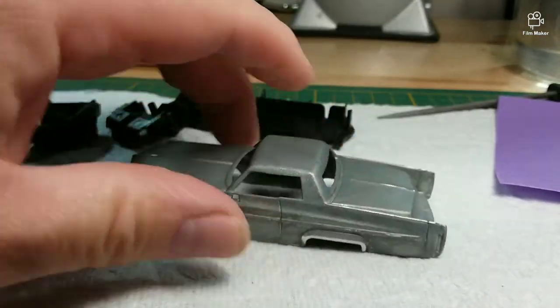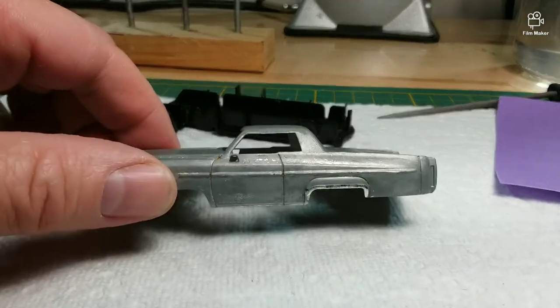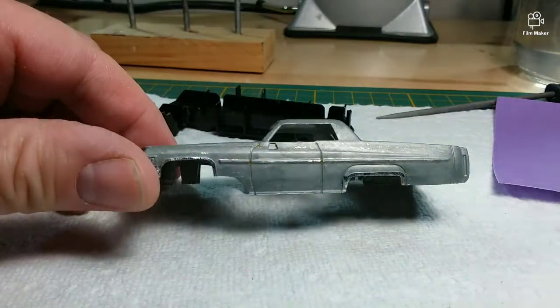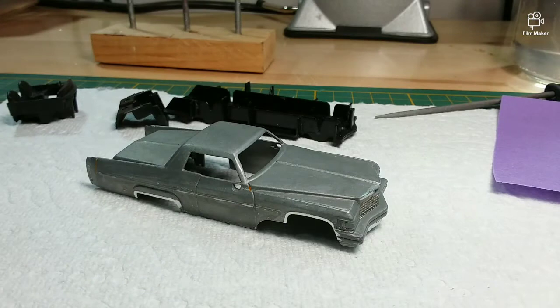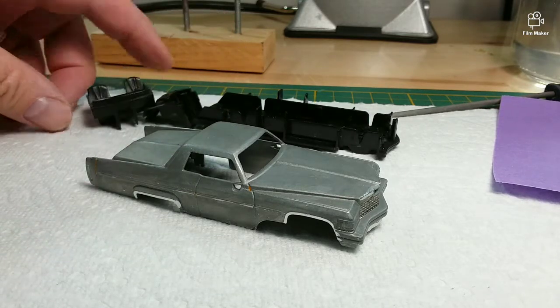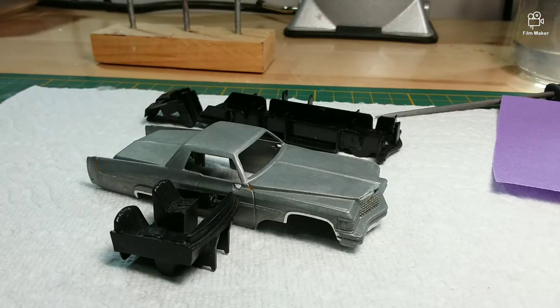What we're going to have here is a festival of sanding and polishing. So we're going to try and sand down some of these lines and these rough spots. And after that gets done, then we're going to get some Milliput and fill in some of the holes and try and make it a little more smooth. Then after, we're going to have to play around with this interior and get the interior sorted out as well. So we've got our work cut out for us, so stay tuned and we'll see how it goes.